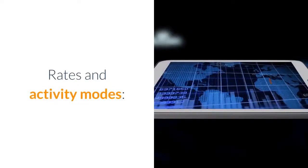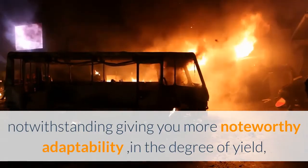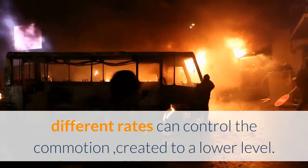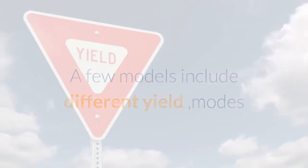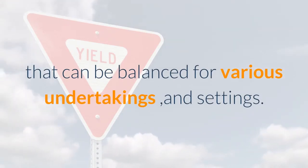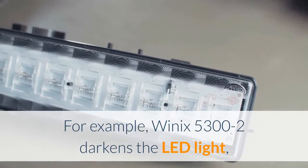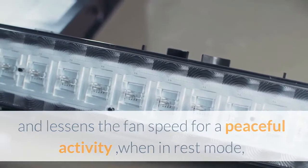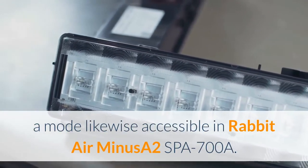Rates and activity modes. Notwithstanding giving you more noteworthy adaptability in the degree of yield, different rates can control the commotion created to a lower level. A few models include different yield modes that can be balanced for various undertakings and settings. For example, Winx 5300-2 darkens the LED light, and lessens the fan speed for a peaceful activity, when in rest mode, a mode likewise accessible in Rabbit Air-A2 SPA700A.